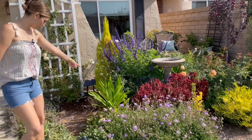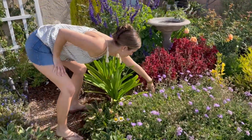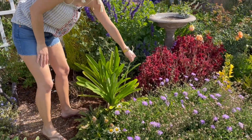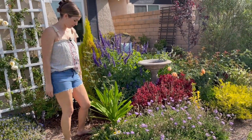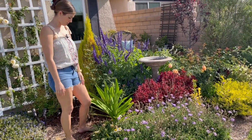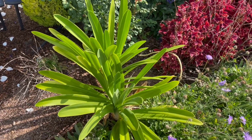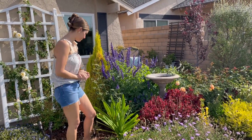We have our agapanthus here. These, I didn't realize, grow huge roots. I was trying to fix my drip irrigation and I pulled this gigantic root out. So I'm like, great, this is just gonna be like tearing out roots between all the stuff. So maybe I'll give this to my mom too. I mean, it's really pretty, but they just kind of grow and multiply. So you live and you learn.